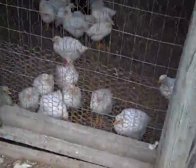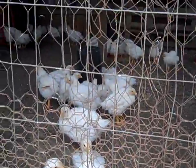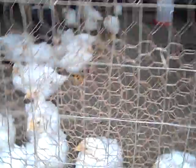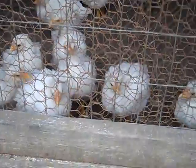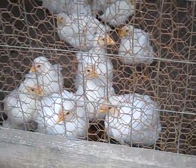So here are a bunch of layers. These guys were born several weeks ago, but they all just hang out in here. Eventually they'll be layers, provided that they don't kill each other. Sometimes they like to pick on the weak ones, which is kind of depressing. But it happens, right? It's just like high school all over again.